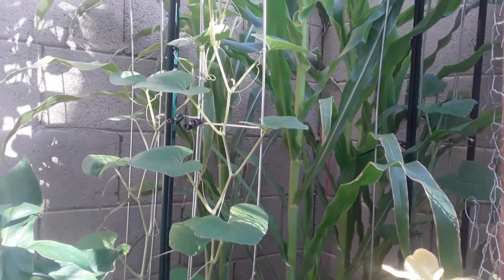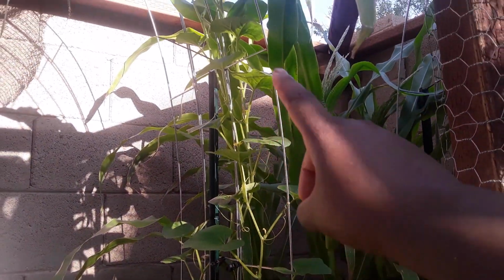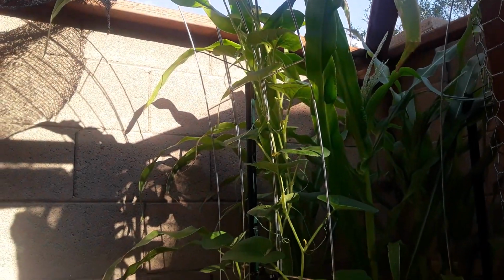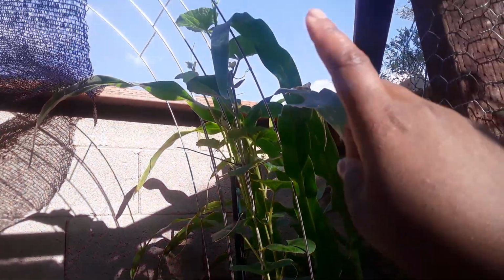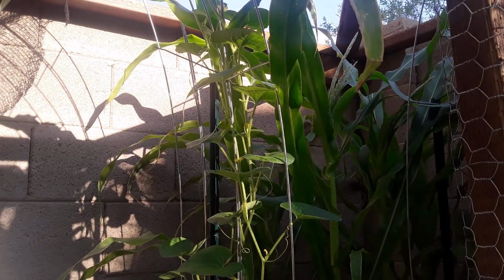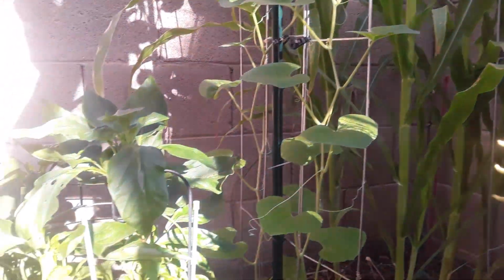So along with the corn, on the other side of this trellis, I have Armenian cucumbers. And I cannot wait. Look guys, they're getting so tall. Armenian cucumbers love the Arizona sun, so don't worry about them not being under shade cloth. As you can see, my Armenian cucumbers and my corn are not underneath the shade cloth, and they don't have sun scald. They're doing quite well, and they're loving everything in life. Those are truly heat-loving plants.